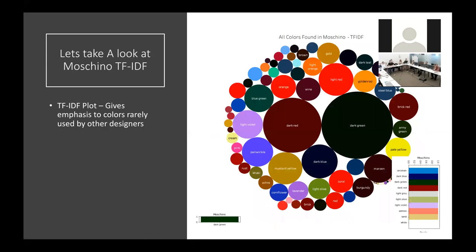This plot came from TF-IDF. So by treating all the colors for that designer, and breaking all the images up, these are the main colors. So from feature engineering, I can see there's a relationship between what the logistic regression coefficients are and what the TF-IDF image is going to show you.